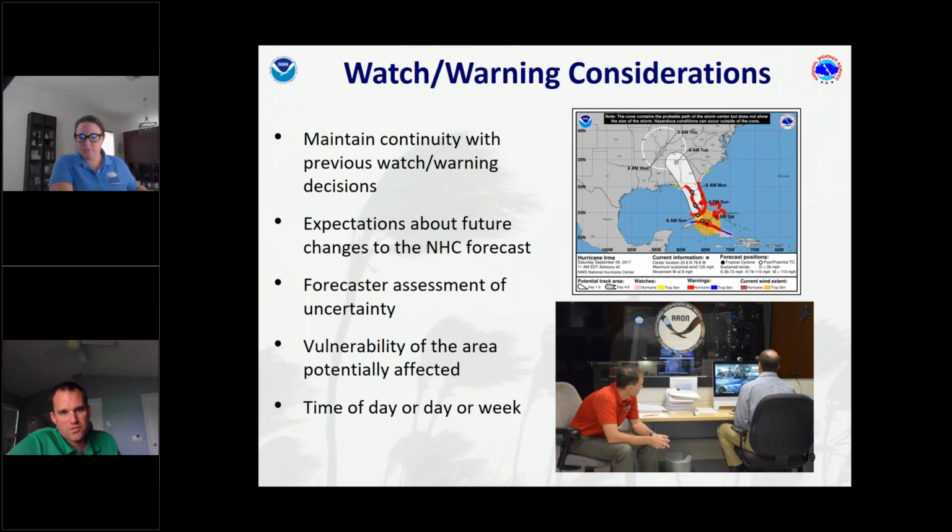When we issue watches and warnings, we're trying to maintain continuity with the watches and warnings that are already out. We're trying to gauge the expectations about how much the forecast is going to change. Are we trending the forecast to the left or to the right, or stronger or weaker? And what's the forecaster's assessment of the uncertainty? The vulnerability of the area potentially affected can also play a role, and the time of the day or day of the week could play a role in when we might go ahead and issue that watch or warning.